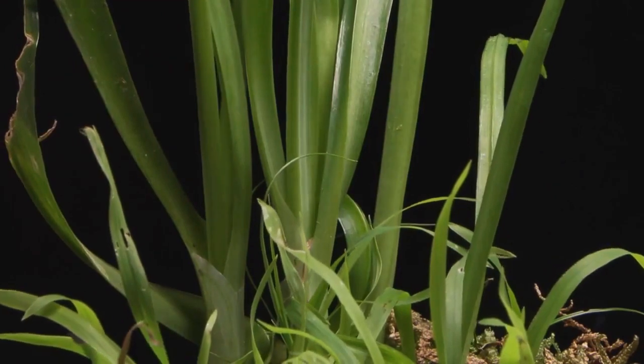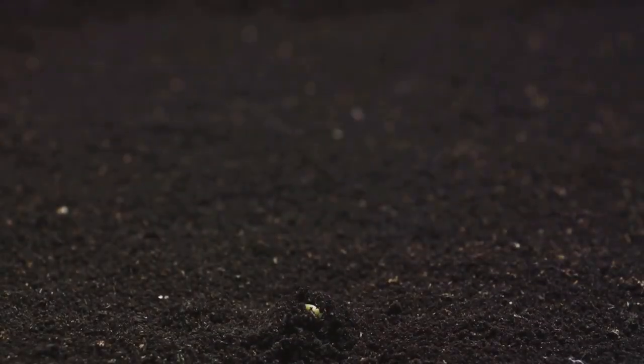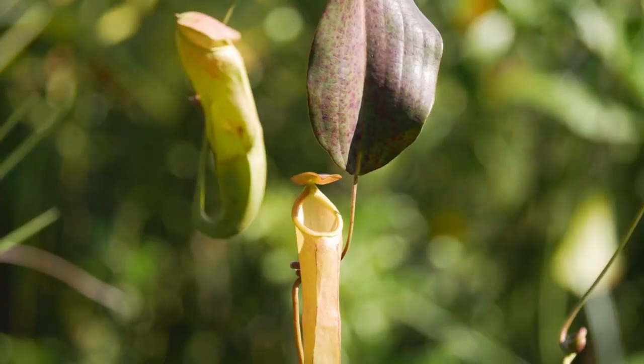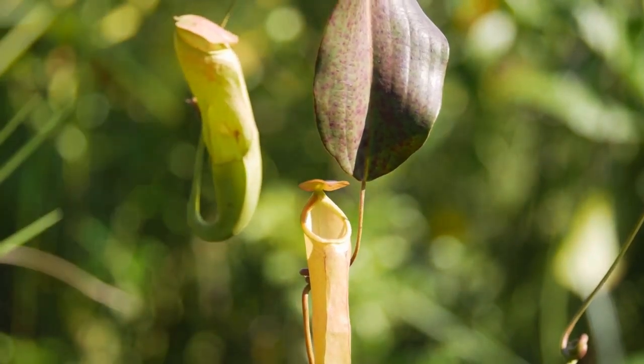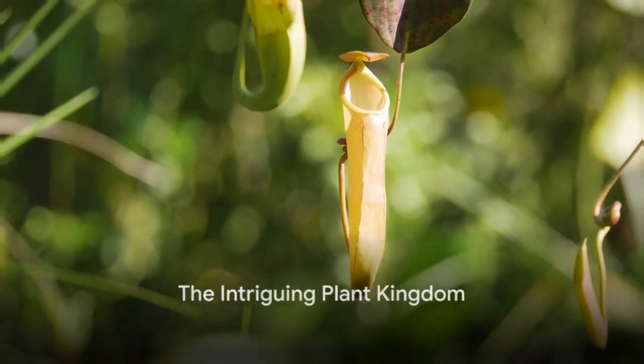It's a strategy born out of necessity, as these plants often inhabit nutrient-poor soils, compelling them to seek nourishment from unconventional sources. So, next time you pass by a seemingly innocent plant, remember, there might be more than meets the eye. Indeed, the plant kingdom is more intriguing than we often perceive.